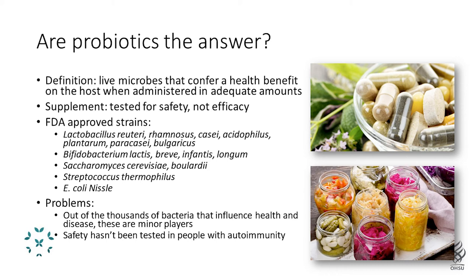These are all of the different bacterial species that can be used in a probiotic because they've shown to be safe. There are two main problems with that. The first is that out of the thousands of bacteria that influence health and disease, these are pretty minor players, so taking any one of these probably isn't going to make that much difference in your overall health. Number two, safety hasn't really been established in people with autoimmunity, you know, what that does in the long term.